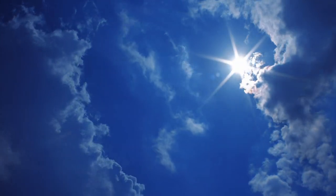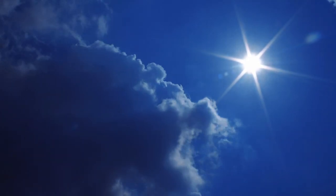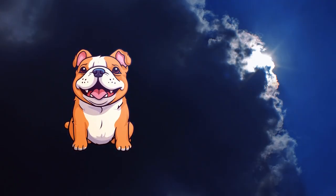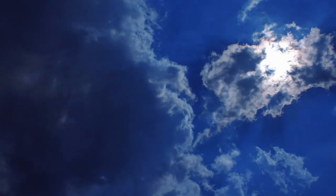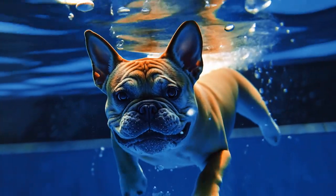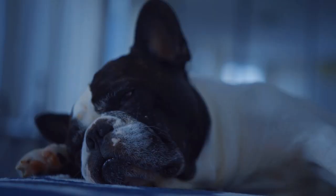As the summer heat ramps up, our dogs can struggle with the intense temperatures. Breeds like the French Bulldog, which have a harder time regulating their body temperature, are especially vulnerable. But don't worry. Today, we'll share some vet-approved tips to make sure your furry friend stays cool and comfortable, even on the hottest days. First, let's understand what happens to your dog's body in the heat.